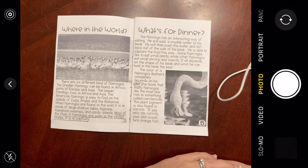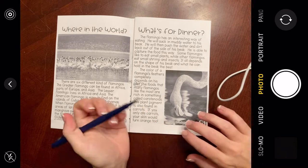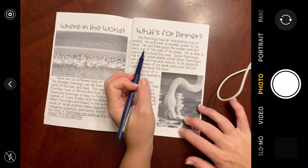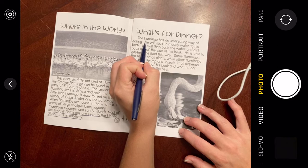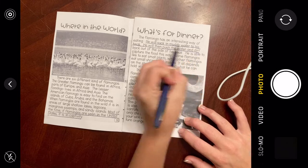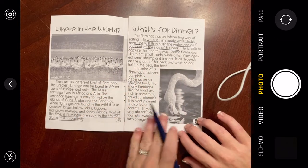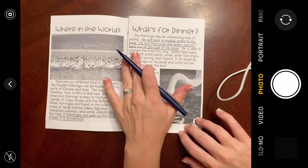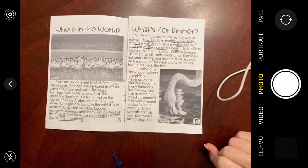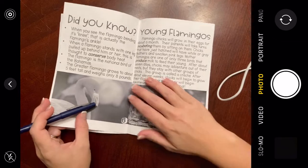Okay, so something that I didn't know on this page. You know what I didn't know that I found very interesting? I didn't know that when flamingos eat, they suck in, it says, he will suck in muddy water to his beak, and then he will push the water and dirt back out of the side of his beak. I did not realize that when they take in food from the water, they're sucking in all the dirt and water, and then they push out the dirt. Okay. It's not the way I want to eat my meals. I don't want to eat with dirt. I don't know about you.